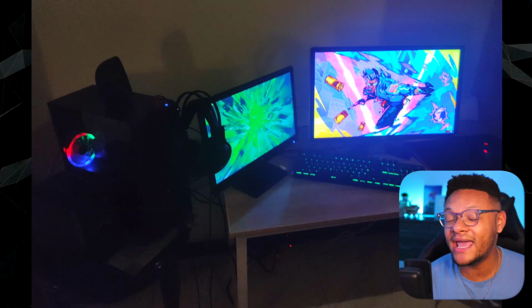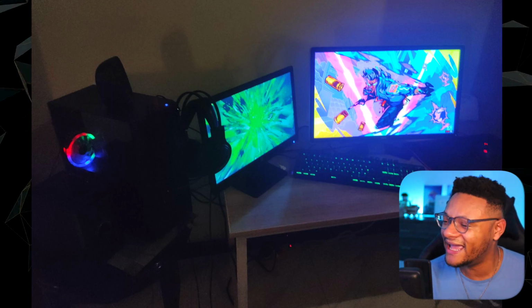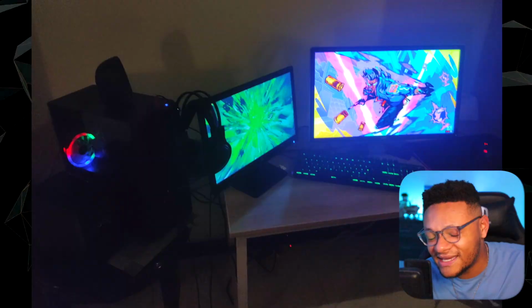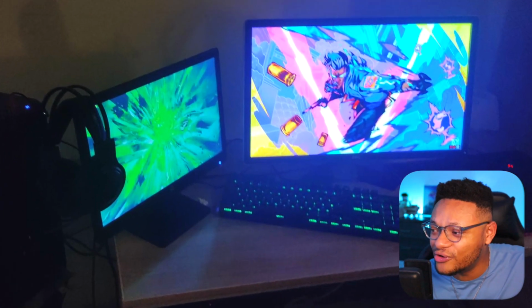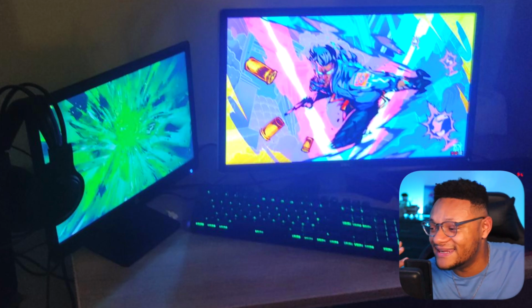Next up, we have Aqua A's setup, and they have a computer with a GTX 750 Ti, 8GB of RAM, and an i5 8th generation processor. Can I first just give you a shout out for how cool your desktop backgrounds look? These are so vibrant and nice looking.